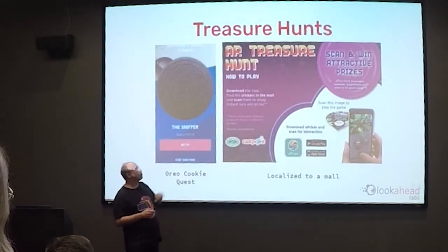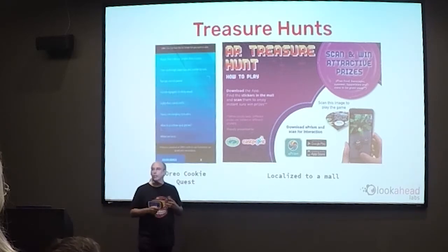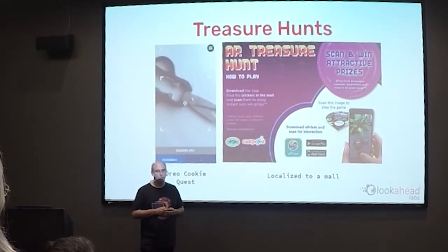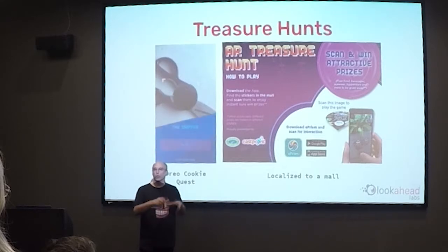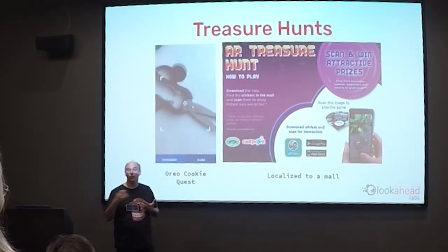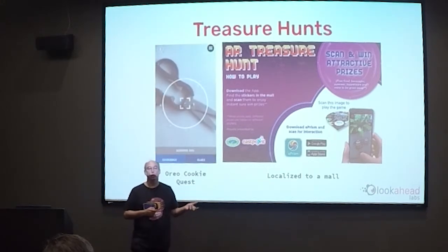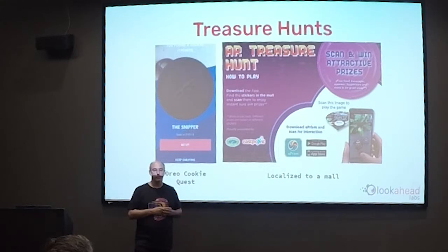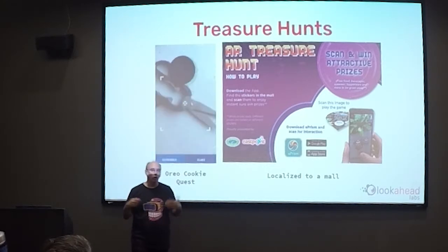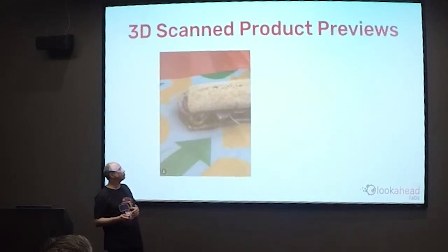I like this example as well. So this is more of just something that would happen within a mall, and you can think of it as a localized Pokemon Go, where you've just got things that work maybe with the stores in that mall, and it could be either triggered off of locations, or it could be triggered off of, say, markers that you've got on the wall, and then you go and maybe collect points and spend them somewhere, things like that.